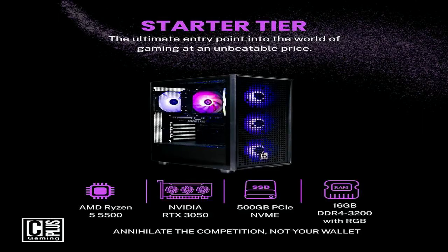Final thoughts. The Cost Plus Gaming M1 Flow is a fantastic starter PC that checks all the right boxes: strong 1080p performance, fast storage, solid upgradability, and a clean, professional build. It's perfect for new gamers, casual players, students, or anyone looking to get serious performance without breaking the bank. If you're looking for a system that gets you in the game fast, looks great on your desk, and leaves room for future upgrades, the M1 Flow is a winner.